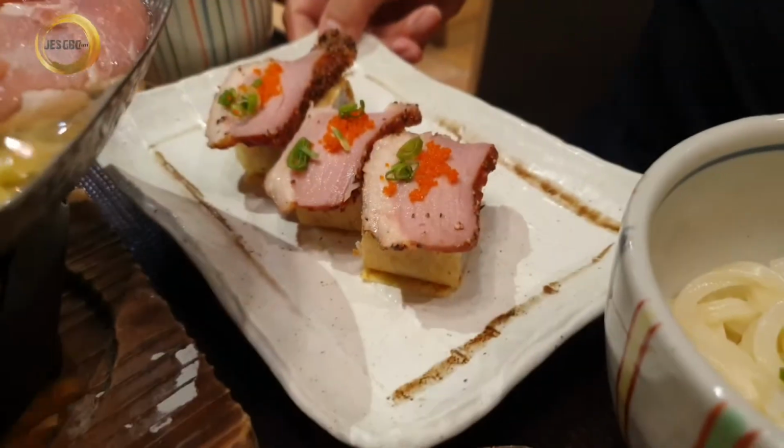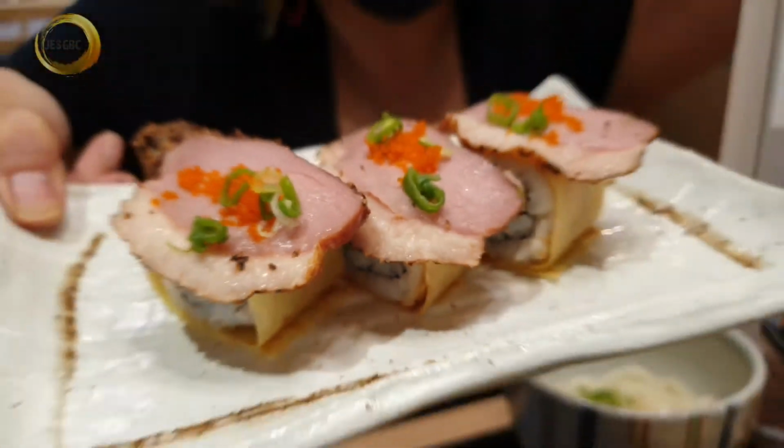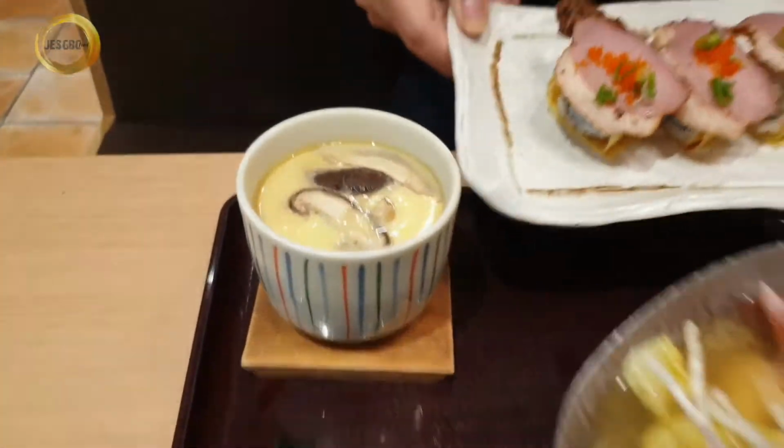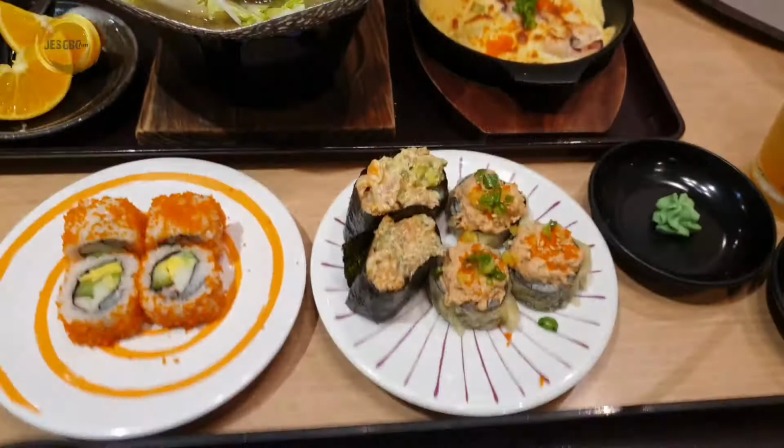Smoked duck sauce. Okay. Ooh, look at the thick cut of the meat. Okay. Chawanmushi, orange. Let's makan. Let's eat.